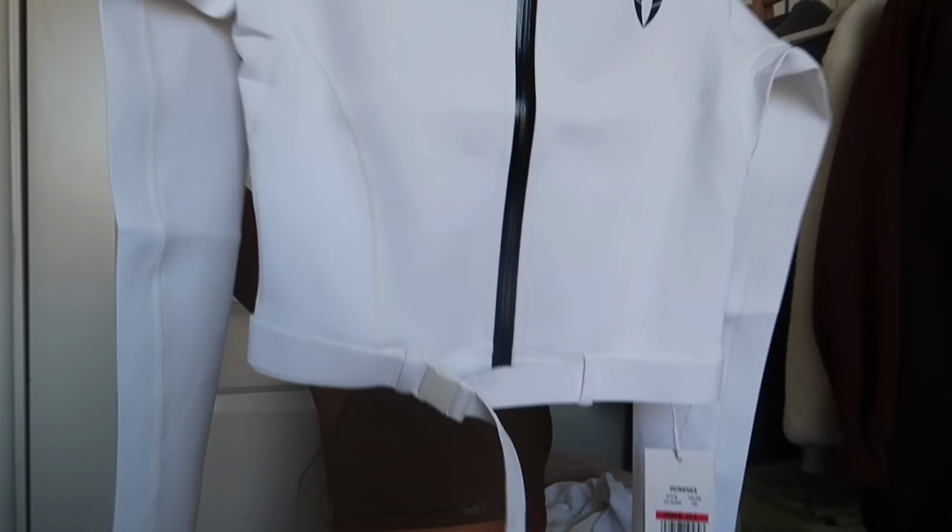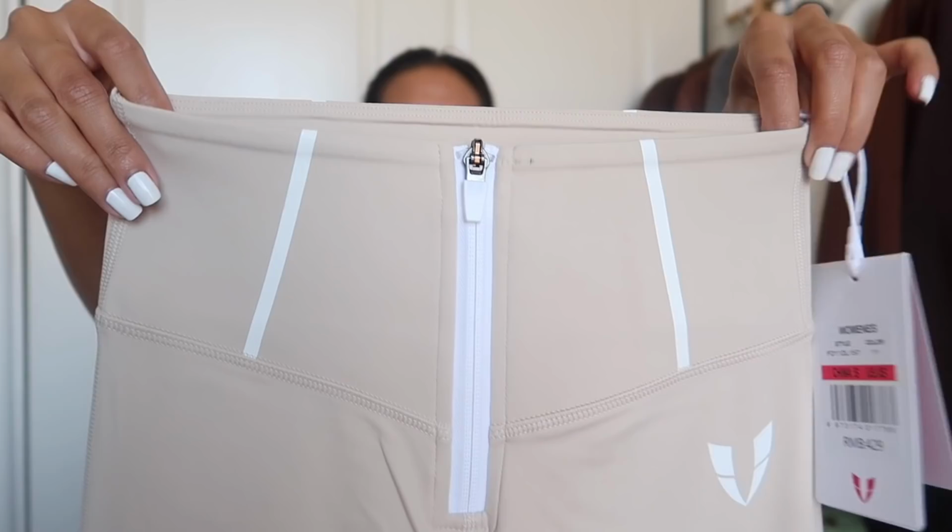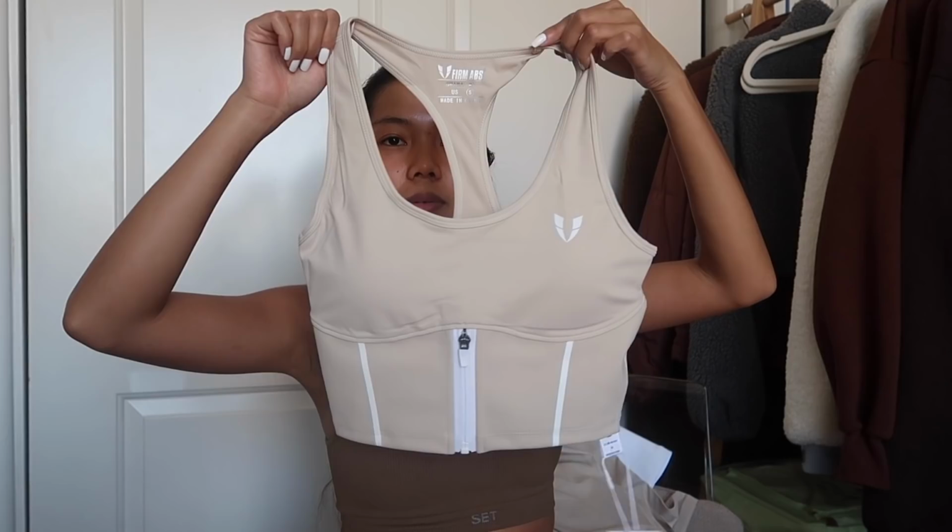Ooh, very cute. We got this cream color. It has a zipper in the middle. It's like a little crop top. Oh my gosh, wait. This is so cute though. My gosh, it is so freaking smooth. It is so freaking soft.